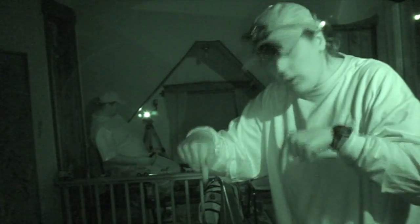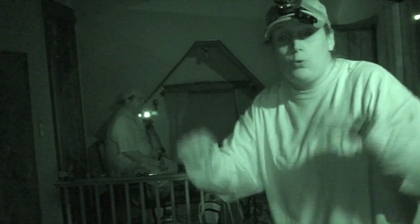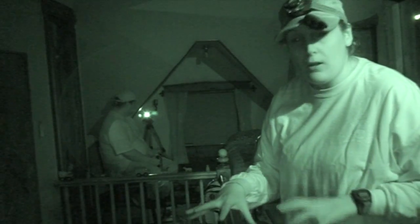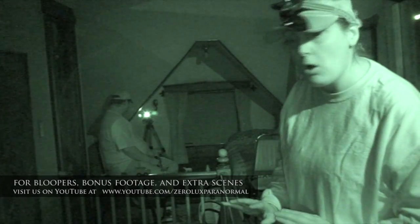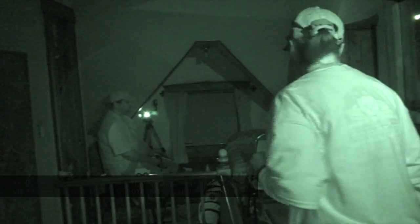There's also 2 more tennis balls right here being recorded by another camcorder, which is right there. So if anything happens with these, they're delicately balanced on the railing. So we're hoping that a spirit will come by and knock them off. Right now we're going to start our EVP session and let you watch.